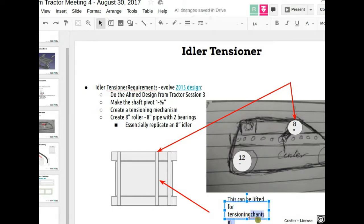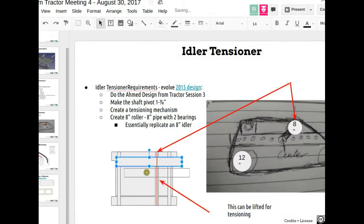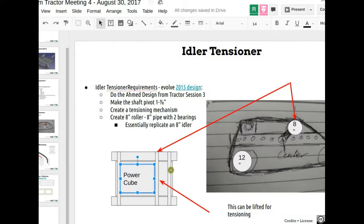Okay, so that's a design challenge there, because that has to not interfere with the power cube. If we did it this way, then the power cube still has to go here, so you can see how there are conflicts. The power cube needs to go in here somewhere. So maybe we put the idler... so that's the power cube. Because that power cube is probably going to be here, I would put that tensioner all the way up front. In other words, you have the drive in the back, but the tensioner is all the way in the front. That's what could work. Okay, so idler tensioner.